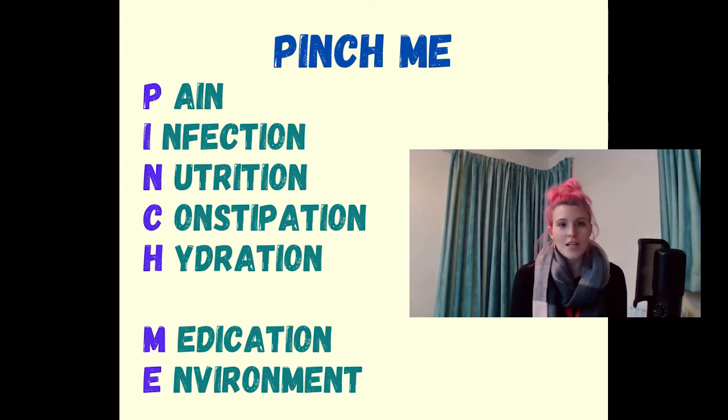N is nutrition. How is her eating and drinking been prior to her admission? And also during her admission, is she eating her hospital food? We know hospital food is not patients' favourites, so how is she doing there? C is constipation. We cover that really well normally on the wards. When did she last move her bowels, and does she need any laxatives or any other interventions?